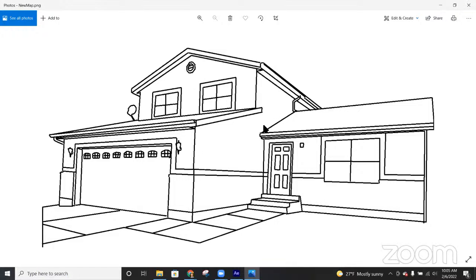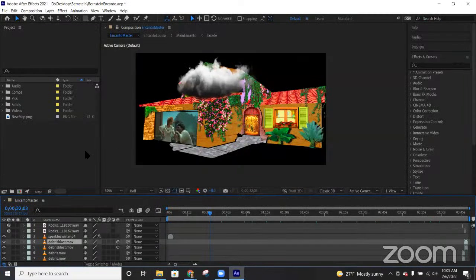So we're also not going to cover how to create this, but for the sake of this demo, we already have our map, our outline done, and we'll be able to just dive right into After Effects. So to walk you around the tool a little bit, there are so many levers and switches and buttons and things you can do. It's so much, it can be really daunting.